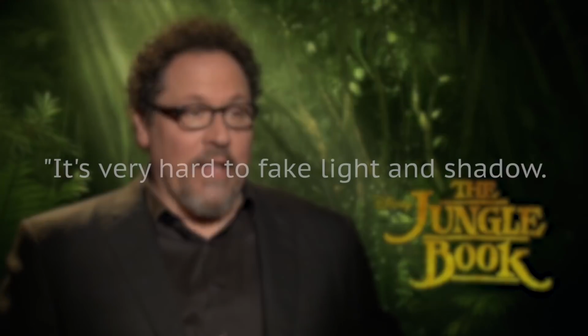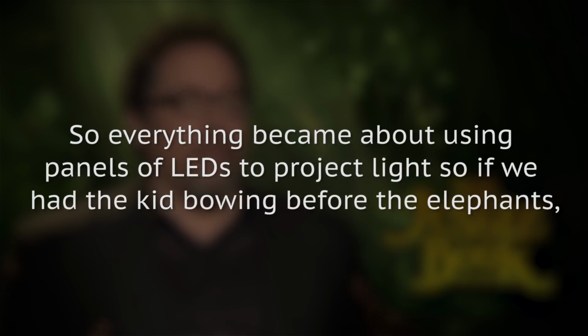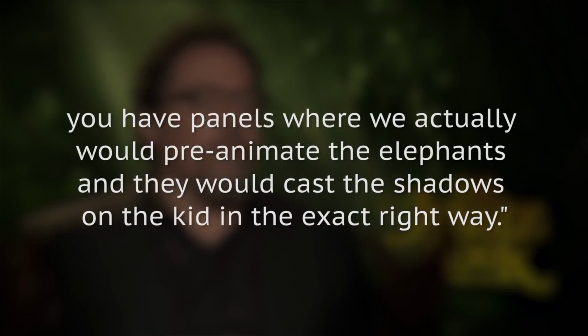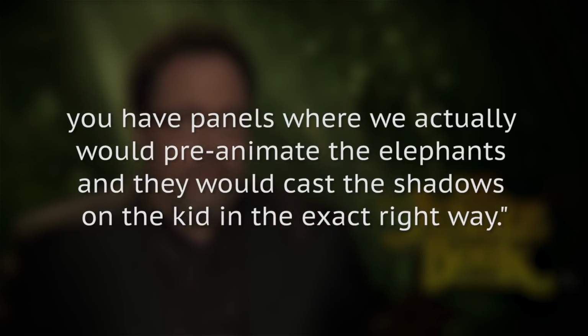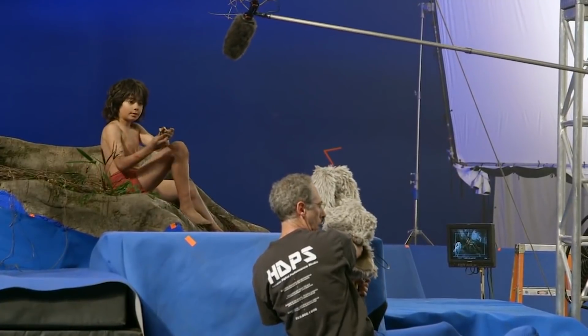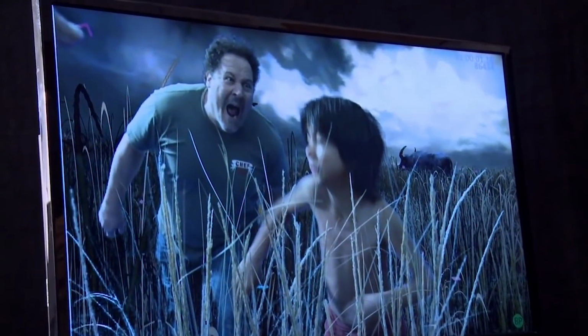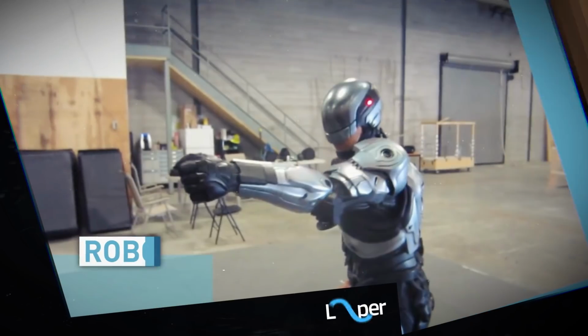The director explained, "It's very hard to fake light and shadow, so everything became about using panels of LEDs to project light. So if we had the kid bowing before the elephants, you have panels where we actually would pre-animate the elephants, and they would cast the shadows on the kid in the exact right way." This meant that 12-year-old star Neel Sethi had to imagine the animals he was interacting with, though Favreau was on hand to make the experience as real as possible for the young actor via puppets and actors in blue suits.